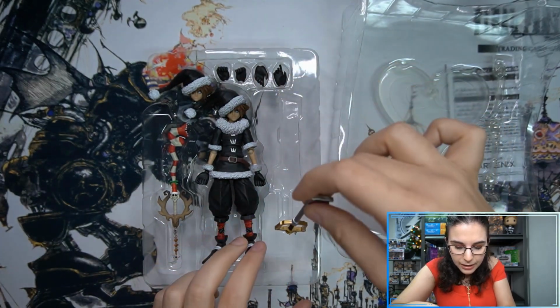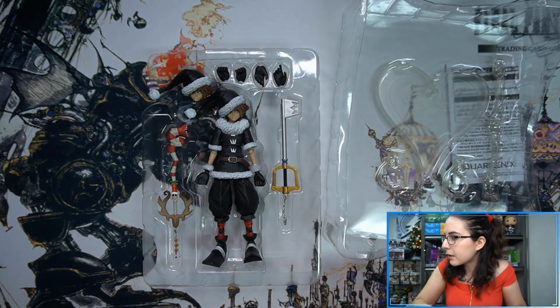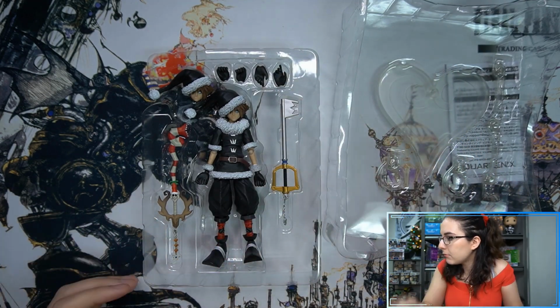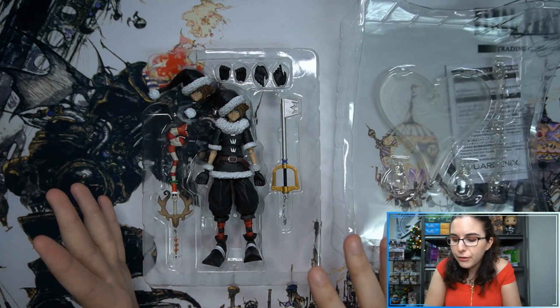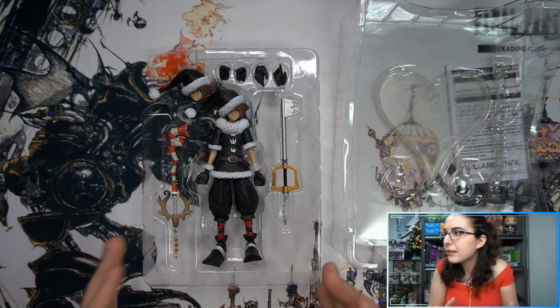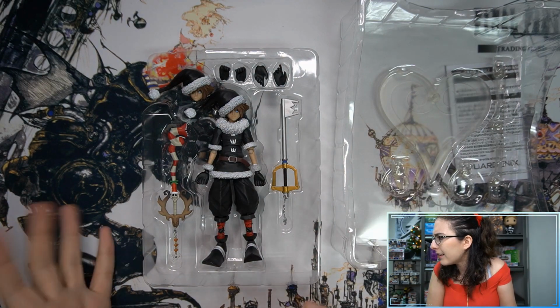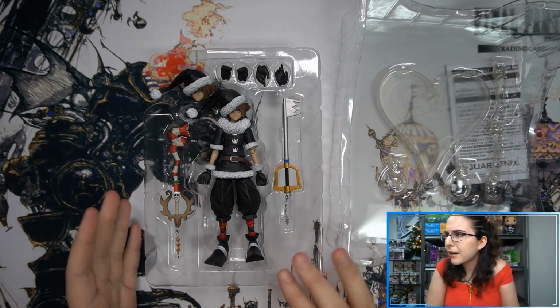Now, because I did buy it at ThinkGeek, with the Halloween Town one, I'm pretty sure they were like buy one, get one 30% off, which is why I used these two to take my first steps into Bring Arts. I still would prefer to get Play Arts because that is the scale that I have. I just feel like on a bigger figure you can get nicer details, although this figure is definitely pretty nice. I think when I bought it they were $79.99, which is a bit cheaper for some Bring Arts. Like I said, I got it at ThinkGeek.